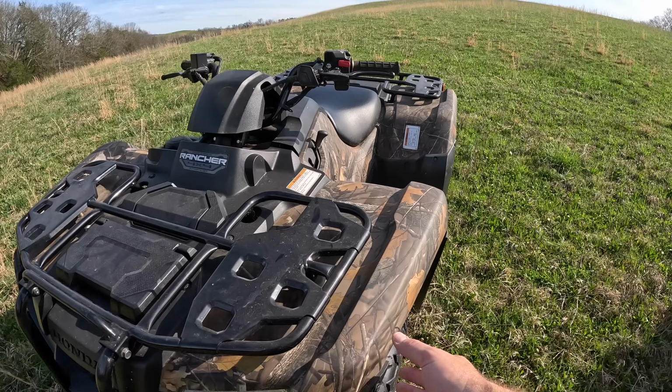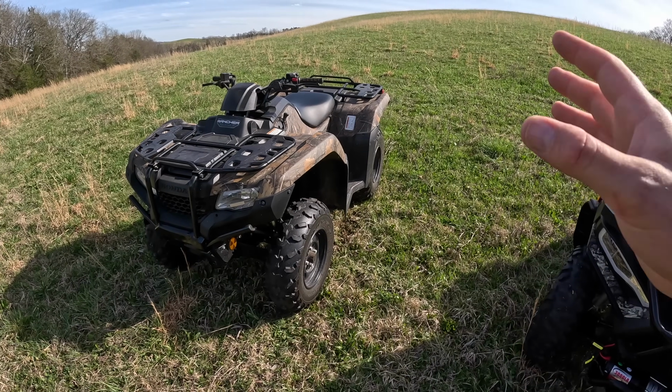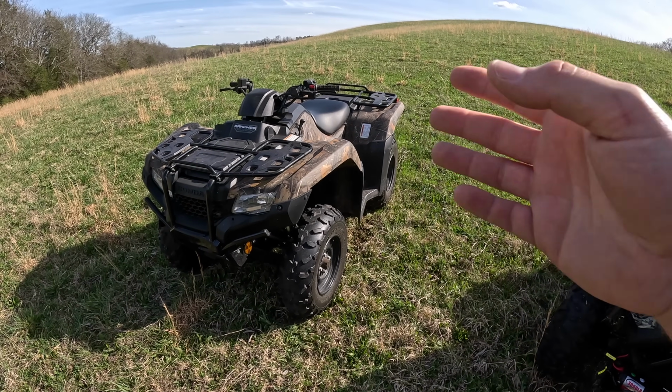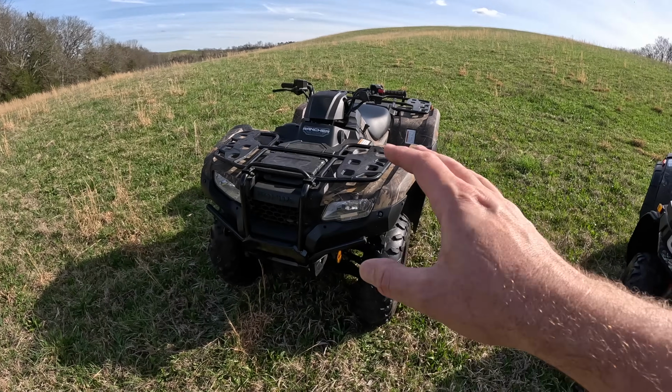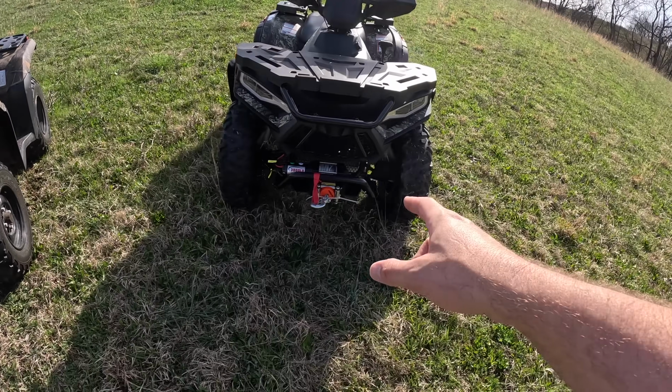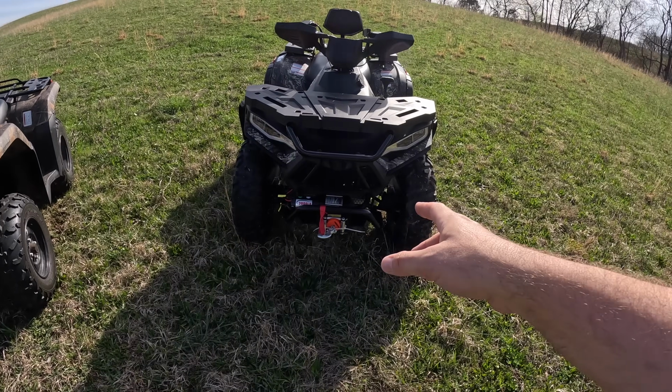Some of it's the camo, which they charge like $400 or $500 for. There was the power steering, automatic DCT, which is the automatic transmission. This one is far more expensive. Does not have a winch. This one has a remote control winch operated on the handlebars as well as with a remote control.